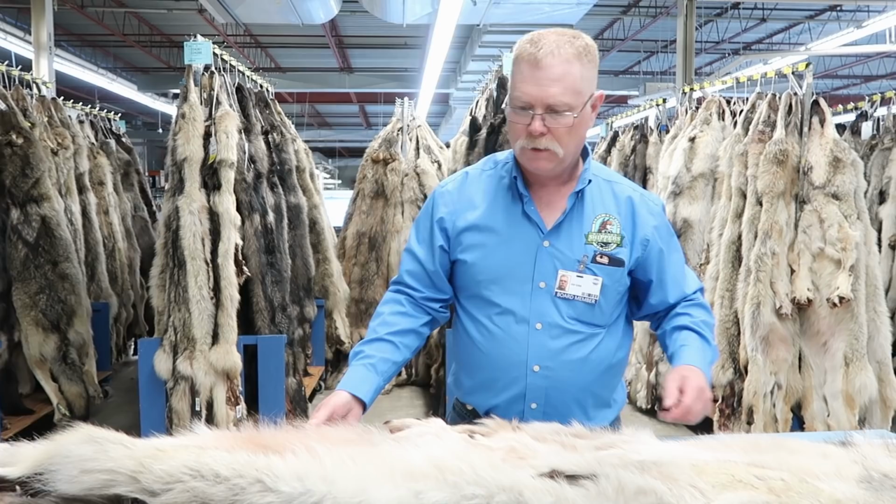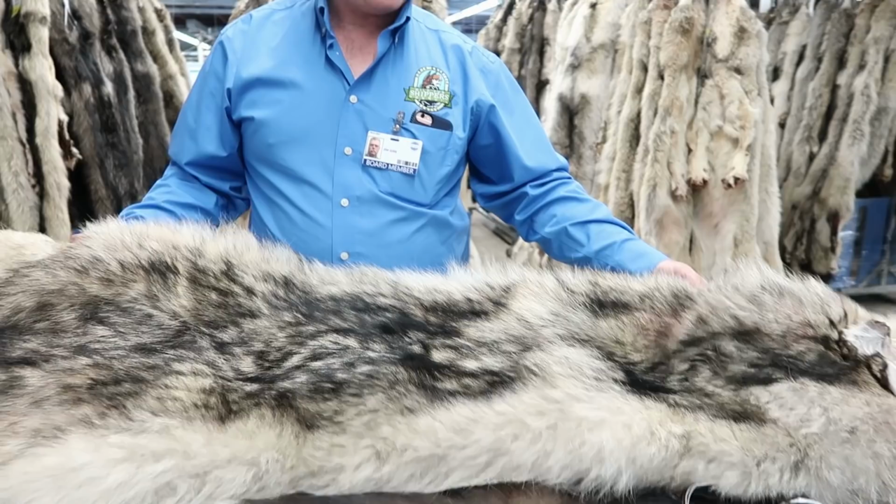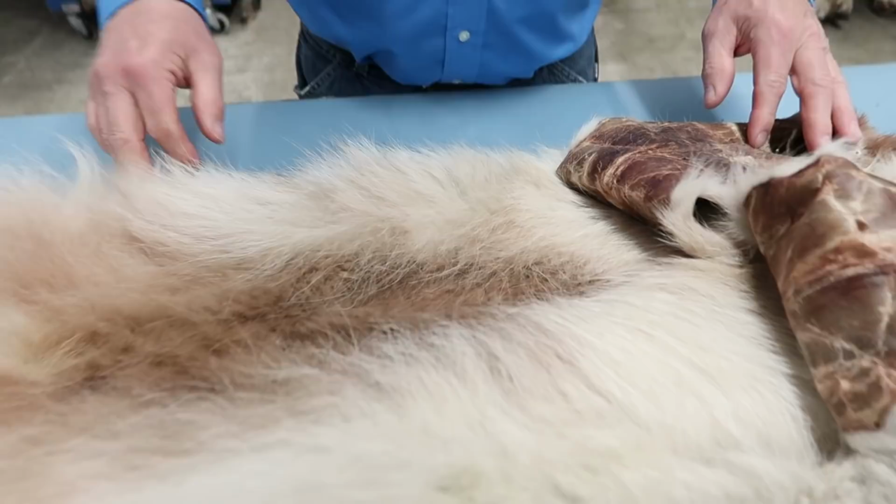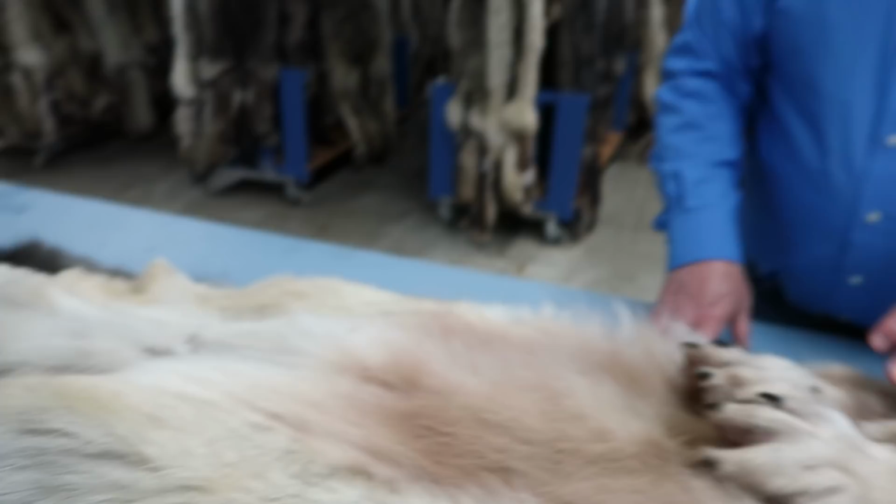But you can see on this Western, it's not a bad looking wolf in the back, but when you look at the belly, look how poor the belly is. It's very reddish, rubbed out, weak. But very well handled. This is a very well handled wolf.